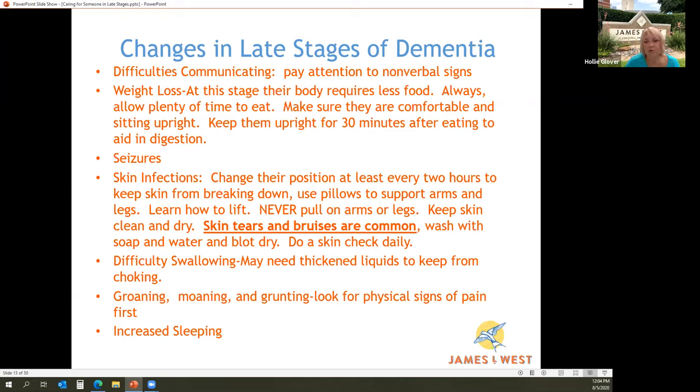You will start to see increased sleeping in the later stages of the disease. This is completely normal. The body needs to rest. As long as they're sleeping at night, you're going to see them start to sleep more in the day. Now, if they switch their days and nights, then their circadian rhythm is out of order, and that's where you intervene. But I will have people say, well, Holly, they're going to sleep at 6 o'clock at night and they're not getting up till 10 the next morning. But then they're up during the day. They may be taking some cat naps. That is just the body starting to rest more, and that's okay.